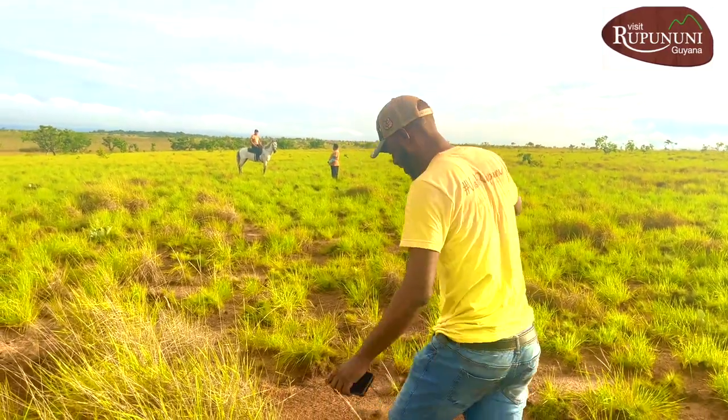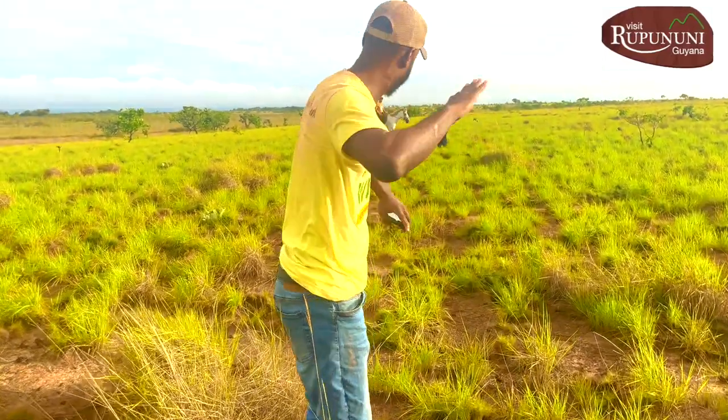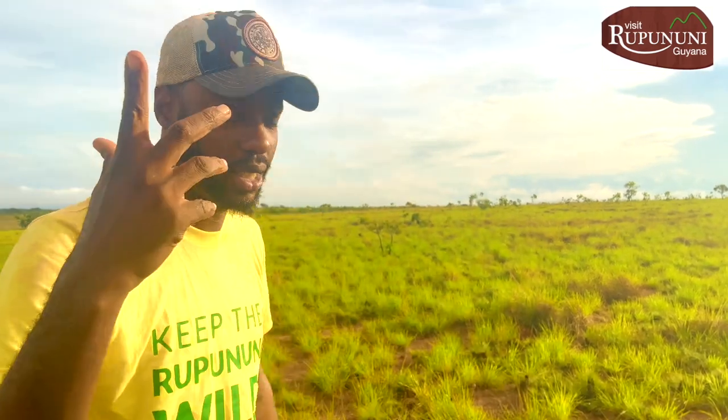Incredible, amazing, first I've ever seen an anteater. This is the 12 recipes of Christmas. We are in Karanambu in Rupununi.